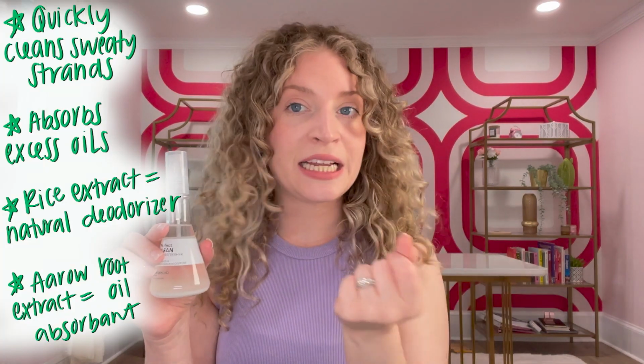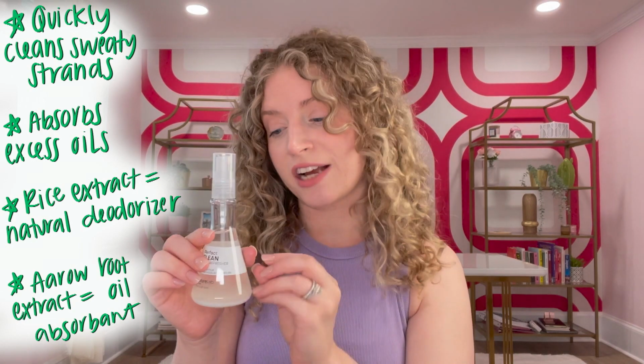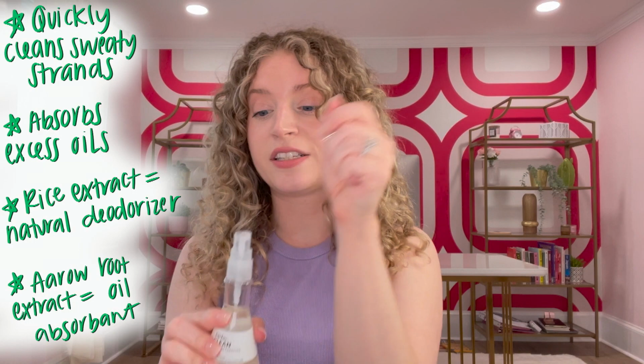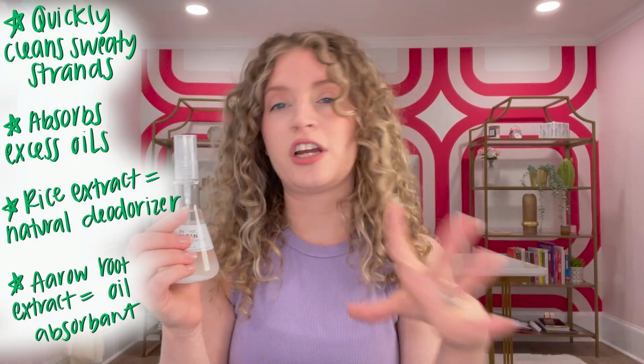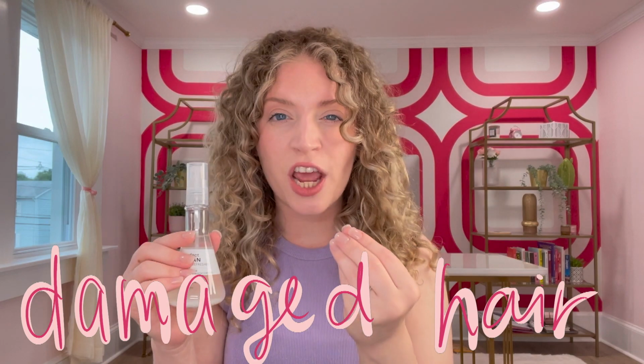So this is a post-workout sweat solution or your mid-summer day solution. It quickly cleans sweaty strands, absorbs excess oils. It also has rice extract, which is a natural deodorizer, and NatureLab Tokyo as a whole is known for its products that just smell like heaven. And then its arrowroot extract actually absorbs oiliness. It's going to be perfect for wavy hair, damaged hair.